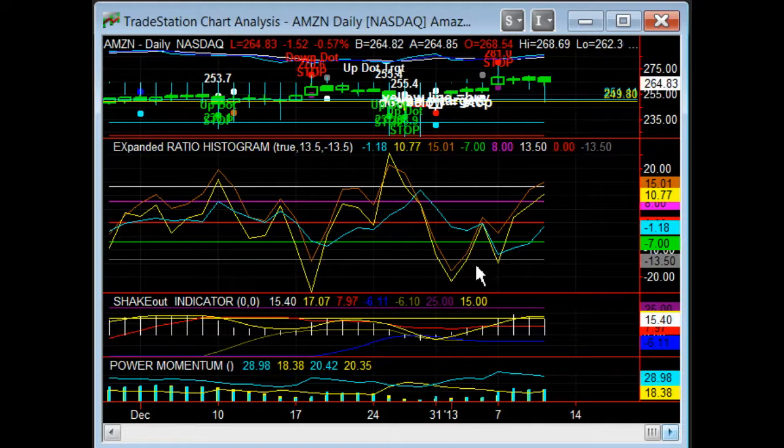So, it's very dynamic when you're looking at this expanded ratio histogram and understanding the relationship between what these lines are telling you. It's a very bullish setup when you see this cyan line moving to this plus 8 situation. When I see that, I get excited. But then, I have to talk about the angle, because the angle, in relation to the other ones, has significance as well.